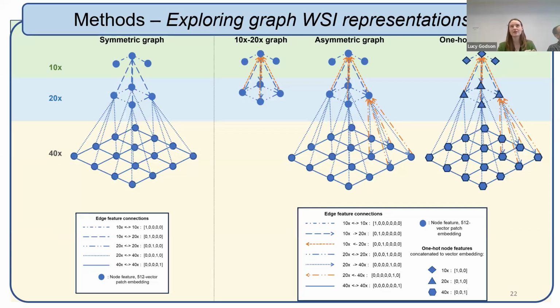We also wanted to explore using multi-resolution graphs, as this is more similar to how a pathologist looks at images. They don't just look at one patch at a single resolution. So being able to build that into whole slide image representations is something that we wanted to do. We spent a bit of time looking at different ways to represent these multi-level graphs, including different ways to represent the edges. We had certain edges to represent going from one resolution to another. Then we started exploring using edge features to represent different directions, so going from 10x to 20x or 20x to 10x.